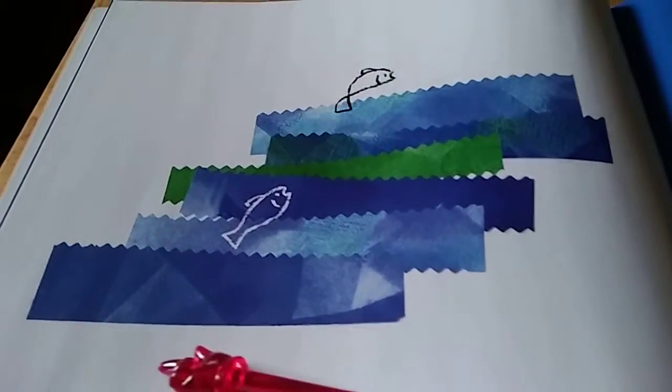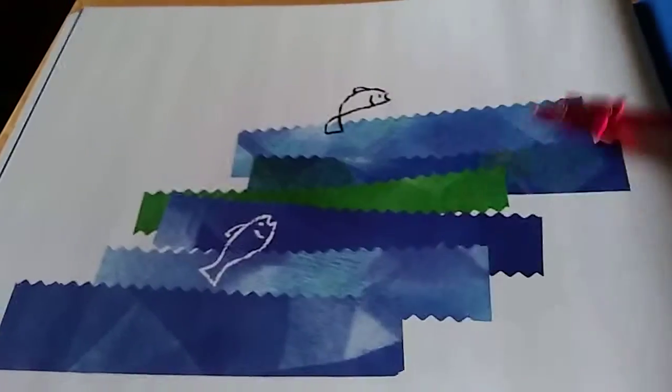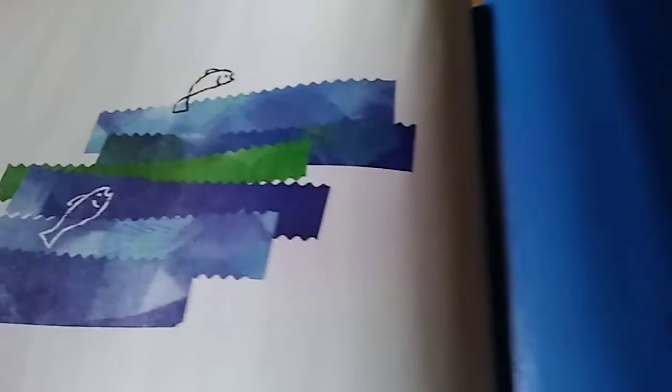Do you see the river? And look what's swimming in the river. What are those? Fishes! And how many fishes? One, two fishes. Swimming in the river.